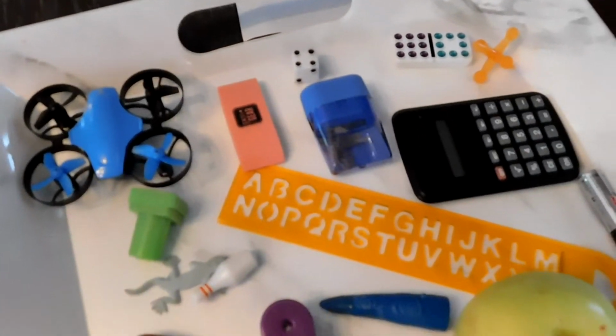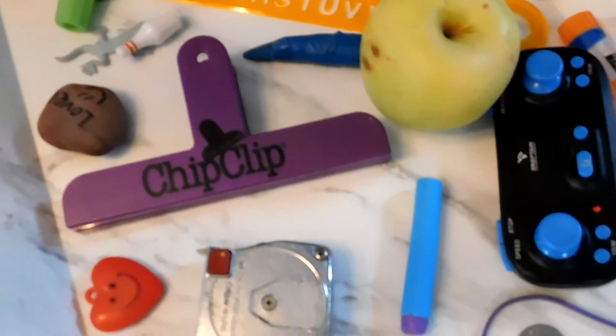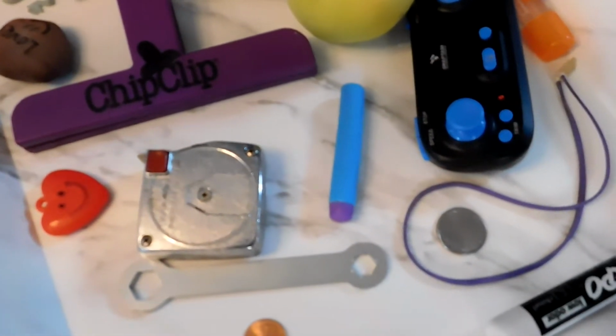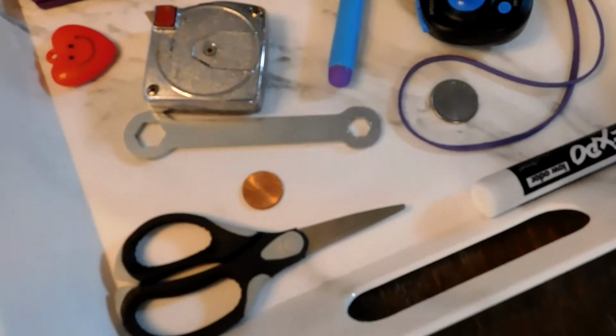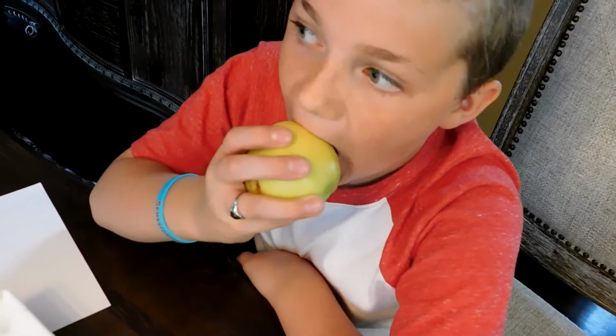Pencil sharpener, a drone, a stamp, a lizard, a pin, a finger, an apple, like a... Time's up.